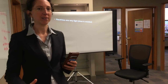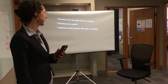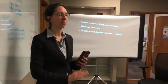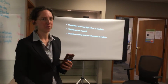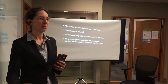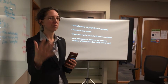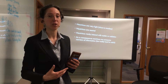Neutrinos are almost massless, so they have hardly any mass at all. They're also neutral. And they don't like interacting at all with stuff. They're like the most introverted, shy little particles you can ever imagine. At a party, you would find them in the corner hiding. They don't like interactions. And what's cool about that is that they're really good at carrying information. They're not going to be stopped on the way. They can carry information from really far away, go straight through planets, and come all the way to the Earth.